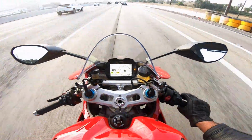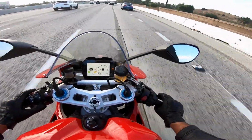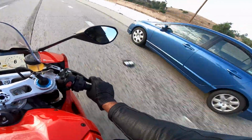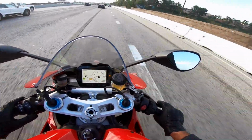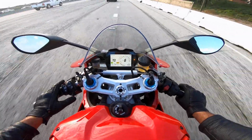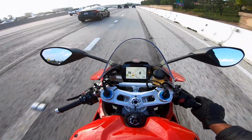This is an ultra high performance sport motorcycle tire. You can do track days on it, you can go in the corners and wail on it, and it's the third iteration of this tire. It's a tire specifically designed for the Panigale V4 S.